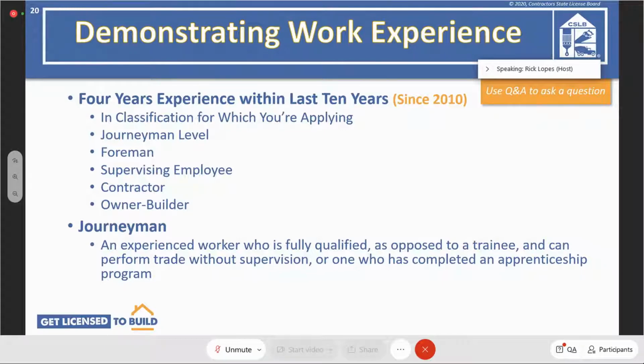The experience must be at no less than a journeyman level, or as a foreman, supervising employee, contractor, or owner-builder. A journeyman is defined as an experienced worker who is fully qualified, as opposed to a trainee, who can perform the trade without supervision, or one who has completed an apprenticeship program.